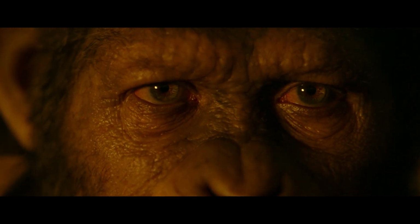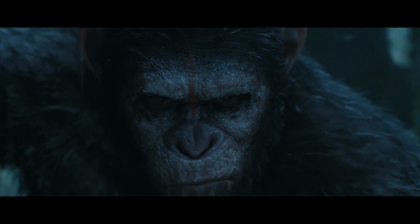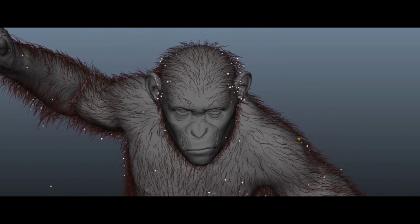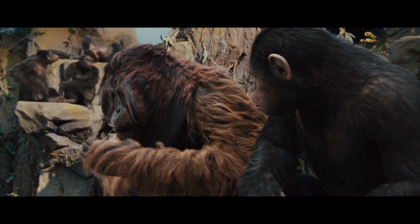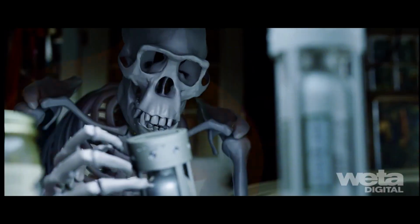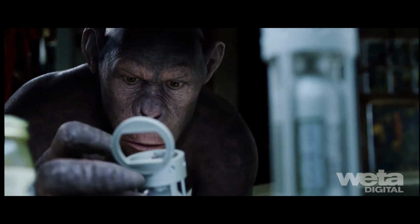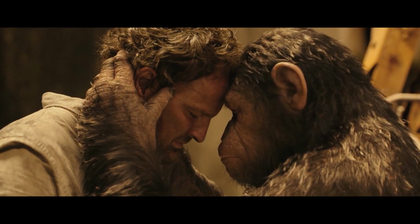In the vast realm of cinematic history, few franchises have left an imprint as remarkable as the Planet of the Apes. But today we're not just diving into the visual effects magic that brought these apes to life. We're unraveling the secrets behind the franchise's groundbreaking success, a journey that began with a colossal challenge: creating animals so realistic that they resonate with us on a profoundly human level.